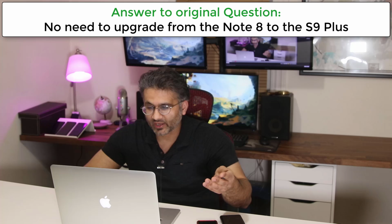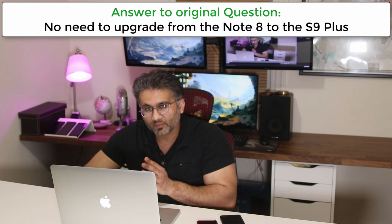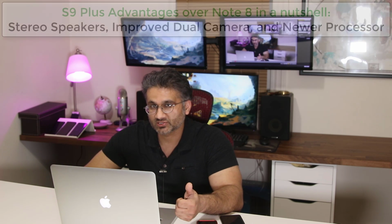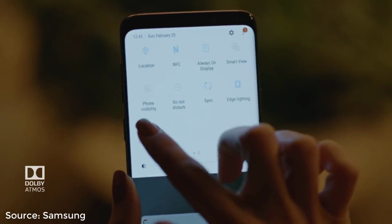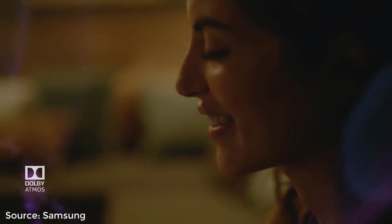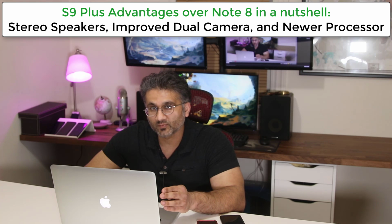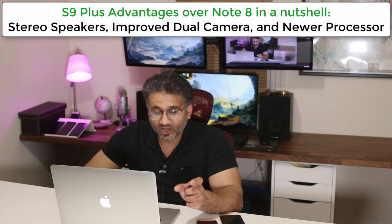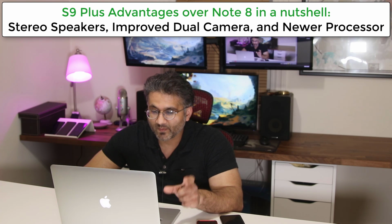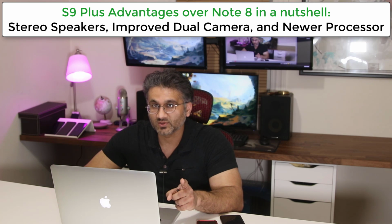Even if you did upgrade, here's all you're getting. The S9 Plus has a couple of advantages over the Note 8 for now, and they are stereo speakers. The S9 Plus has stereo speakers, the Note 8 has a mono speaker. The S9 Plus has a newer processor, and it has some camera improvements. It does have a dual camera just like the Note 8, but the cameras are now a little bit better. It's going to give you better low light performance, and also much better video performance.